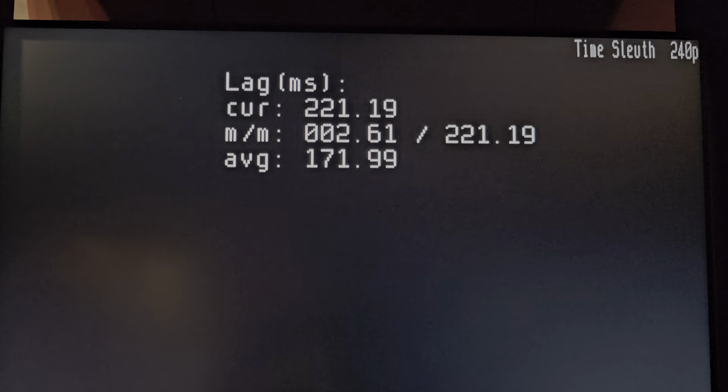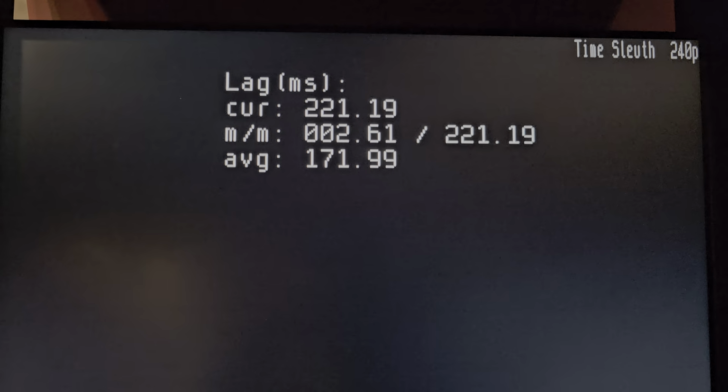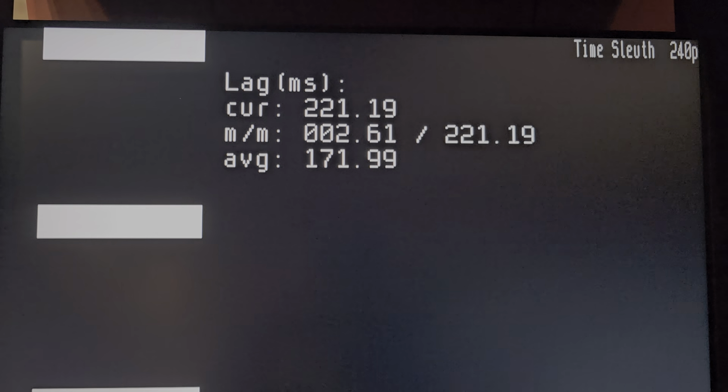The QD OLEDs and the W OLEDs, they're wonderful. They're great displays. I'm not trying to bag on them. I'm just saying, how much is enough? You're always chasing the never-ending tail. So I'm good with this. I'll stick with it, and you might want to also.